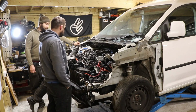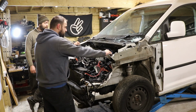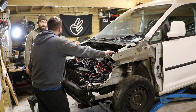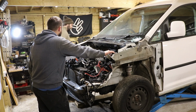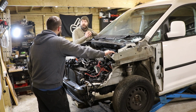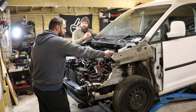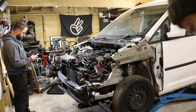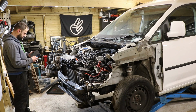The only redeeming factor in any way, shape or form is that I have a spares van. I can go out and buy one, but I didn't want to spend 1,500 quid on a Caddy van with a blown engine. I value your opinion. Let's have a look on the old Co parts, because if we're not putting this thing back together again, we're losing, save some time.